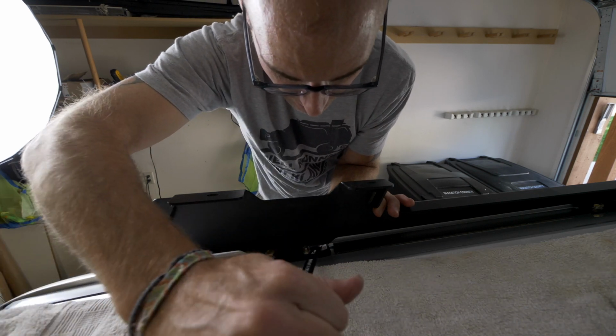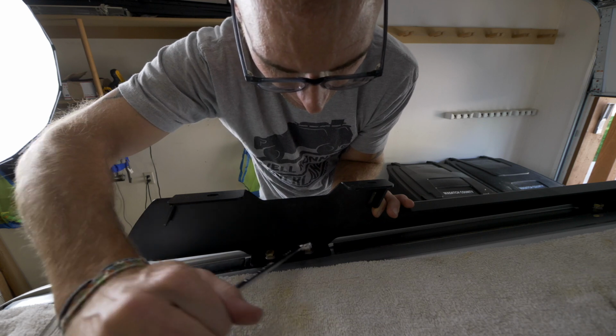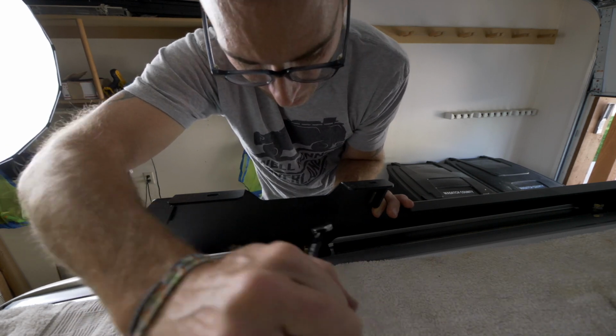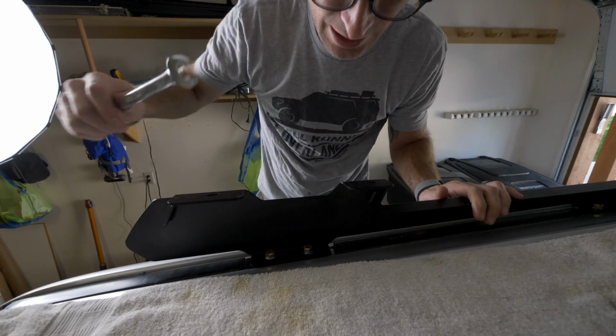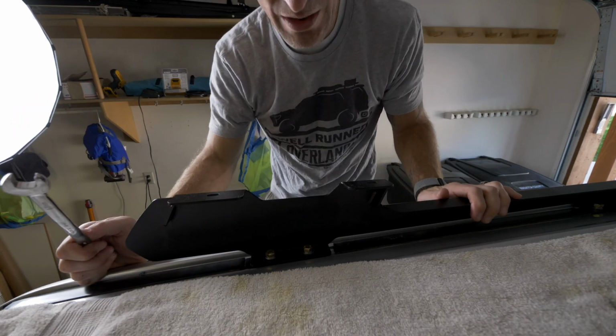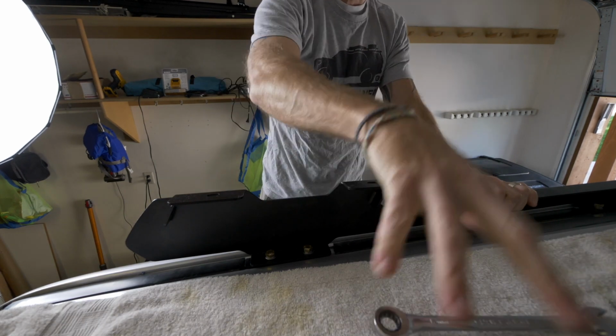I feel like they're pretty darn snug though. Not any less snug than what I had in the back. This one kind of felt like it was pulling a little bit loose there. I'm gonna leave it alone. I think it's good to go. It's not going anywhere.